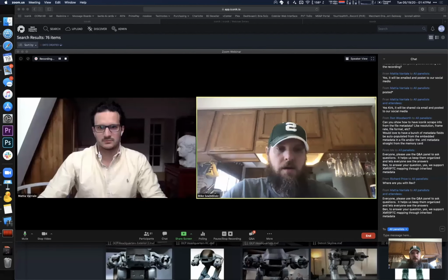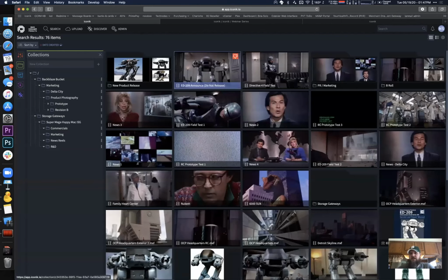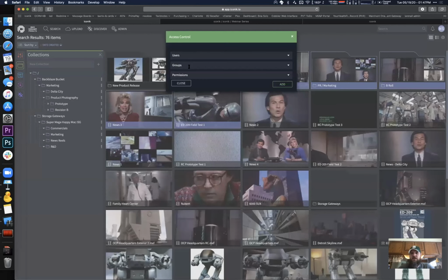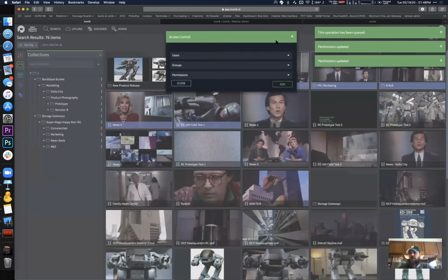Vicente asks, can you limit the access of certain collections and folders to specific users within the account? Yes, you can. I'll share my screen again really quickly here. We've got not only assets themselves, which can have ACLs or access controls associated with them. So I can go in here and say, hey, Mattia and all the people in the access to all functionality group need to have read access to this. And I can modify the rights on all of those items.